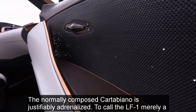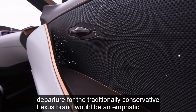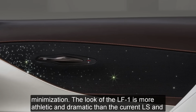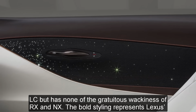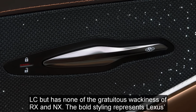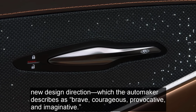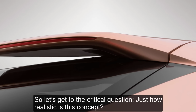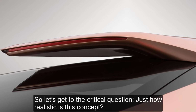To call the LF-1 merely a departure for the traditionally conservative Lexus brand would be an emphatic minimization. The look of the LF-1 is more athletic and dramatic than the current LS and LC, but has none of the gratuitous wackiness of RX and NX. The bold styling represents Lexus' new design direction, which the automaker describes as brave, courageous, provocative, and imaginative. So let's get to the critical question: just how realistic is this concept?